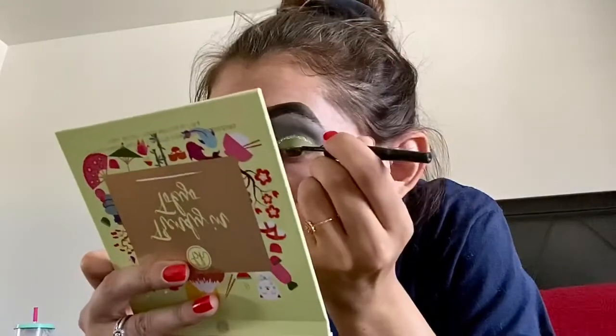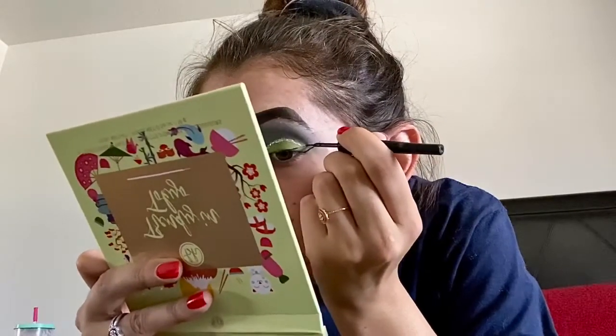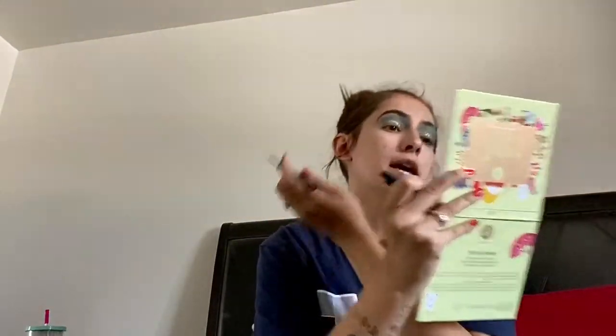For my eyeliner, I'm going to use the e.l.f. liquid liner. This is the only eyeliner that I have ever used. It is in the shade Midnight. It is a little blue, but it looks like black, so whatever. Okay, it works. And it's the only thing that I can use to do my eyeliners, so we're just gonna head right into it. I'm gonna do my left eye now to show you guys.